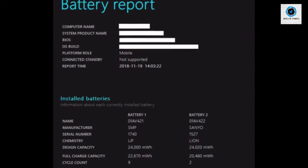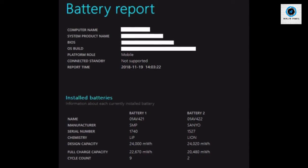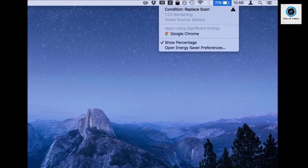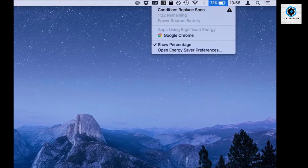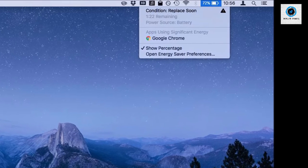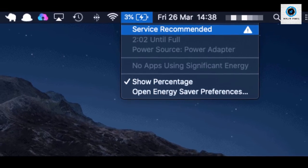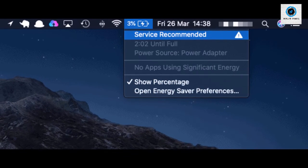Number 7. Keep an eye on your battery's health. All batteries lose charging capacity over time and will eventually need to be replaced. Taking stock of a battery's health now and then is always a good idea. To see if your MacBook's battery is nearing the end of its lifespan, hold the Option key and click the battery icon in the menu bar to reveal the battery status. If you see a Replace Now or Service Battery message, your battery is likely functioning far below its original capacity.